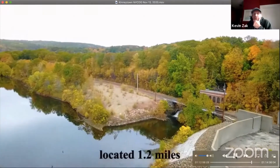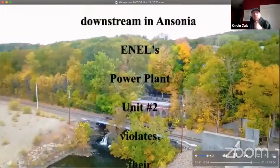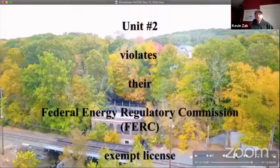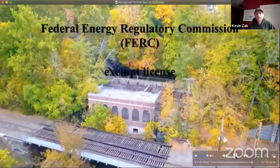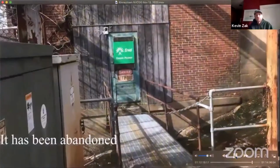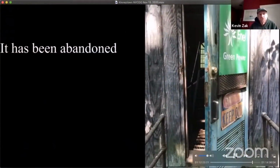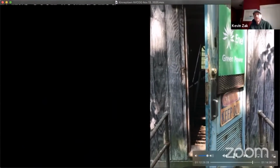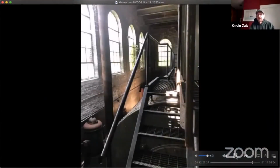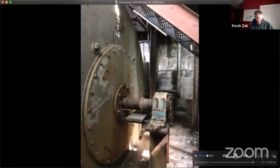Now, Rick, I don't know if you want to talk about this plant, but this is 1.2 miles downriver from the Kinneytown, and it is in violation of its exempt license. This plant's supposed to be running, and it hasn't been running since 2012 or 13. It's been abandoned. So we're going to take you in there. The neighborhood kids and everybody goes in and out of this. It's a safety hazard.